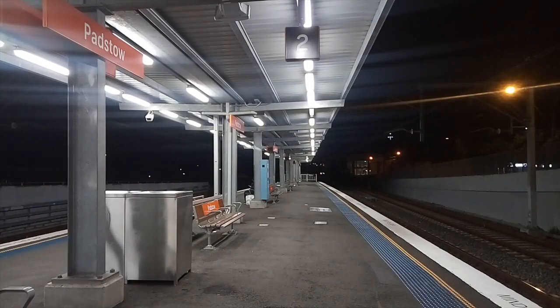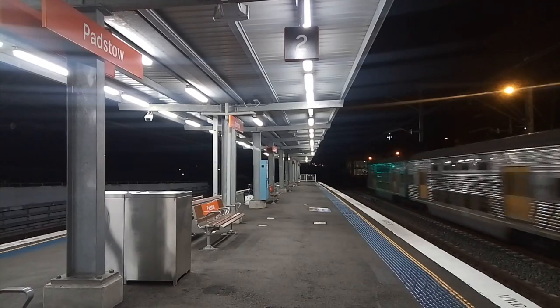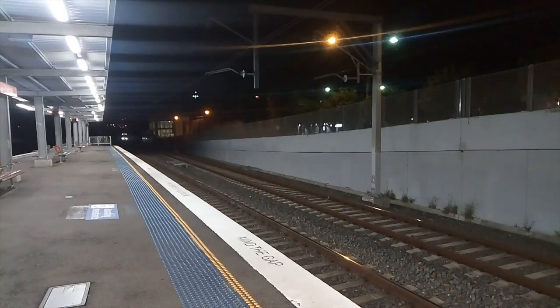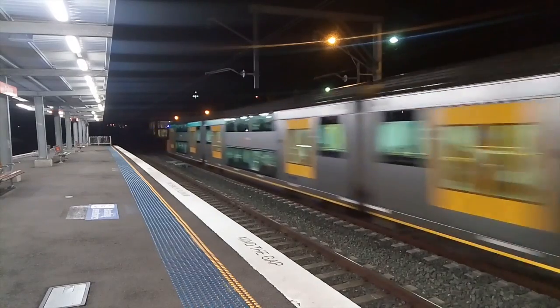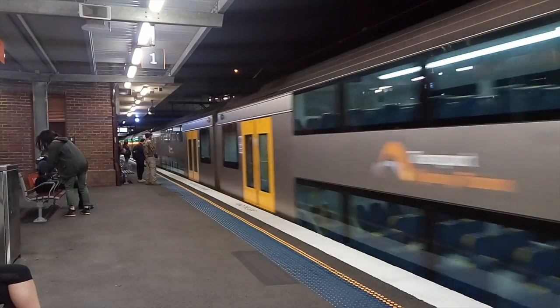We have an S set passing on the down main. Bound for Campbelltown. Next stop for the service will be Revesby. S140, leading half. I think that was S115, trailing half. Not entirely sure, but I think it was. Waratah passing on the down main. A01 is the set. Arriving for a City Circle service. A41 is the set.